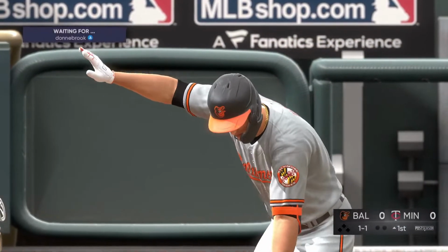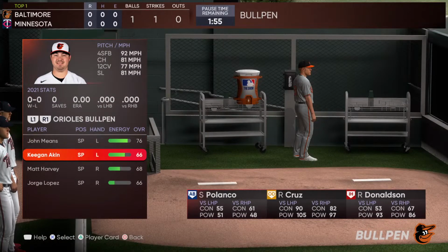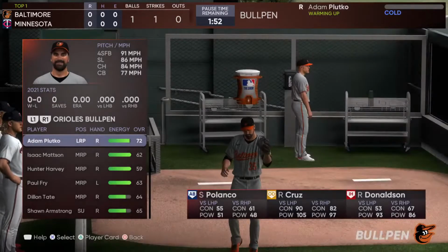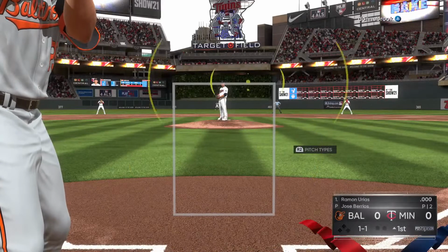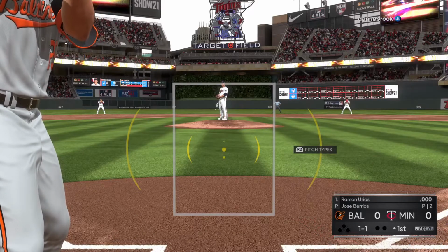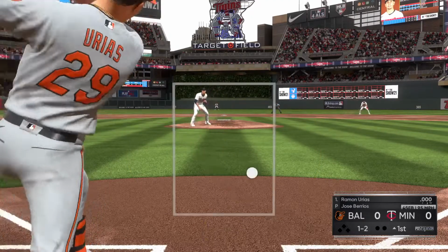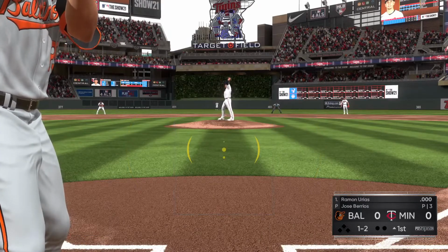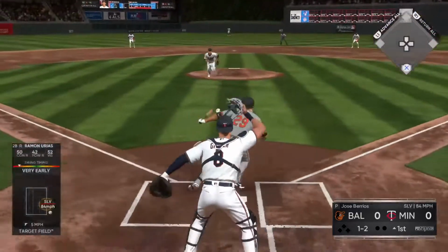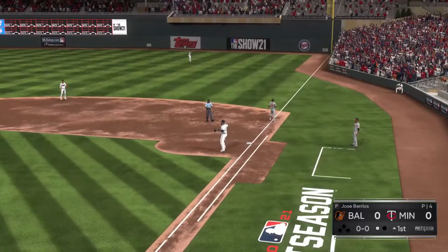Now at the plate here is Ramon Urias, and we are a ball and 2 strikes now. A swinging bunt out in front of the plate. Throw to first is in time for the first out.